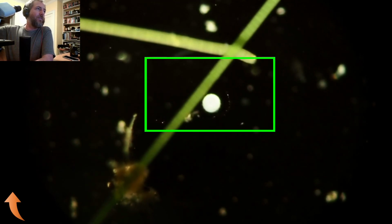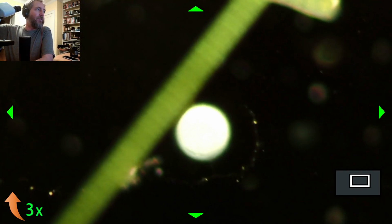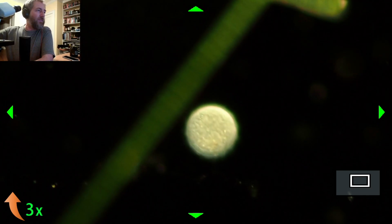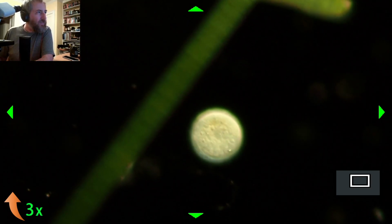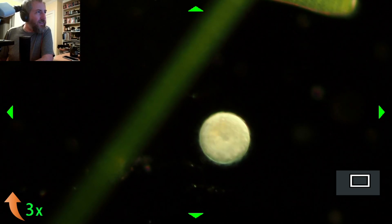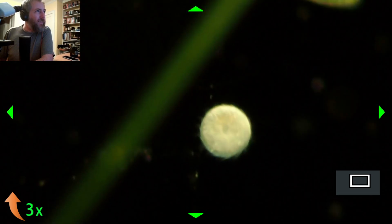And there's this little spinny guy. That's a ciliate of some type. Too bright. There you go. It's gonna sit there and spin. I guess we could take a look at it.